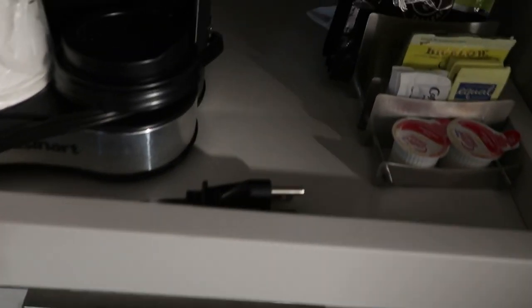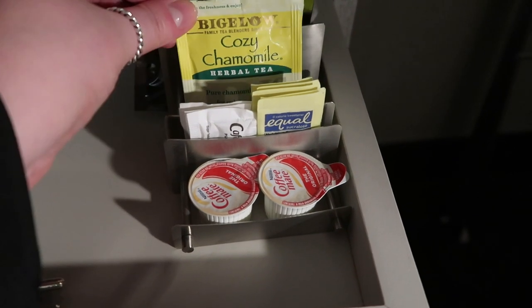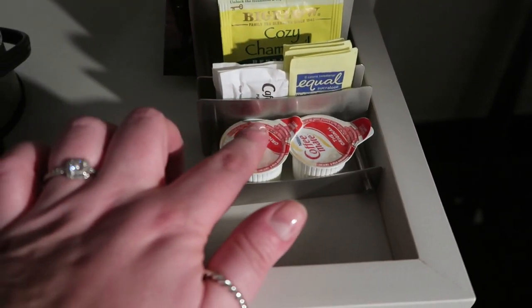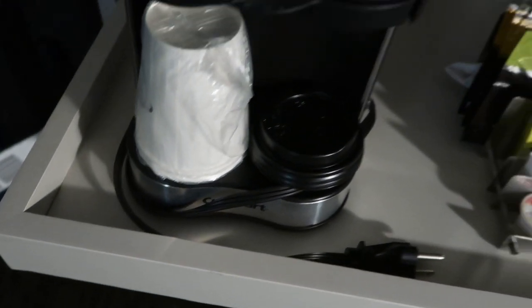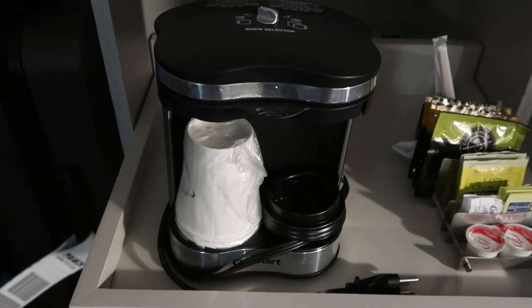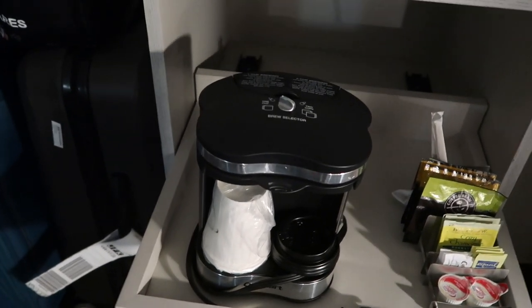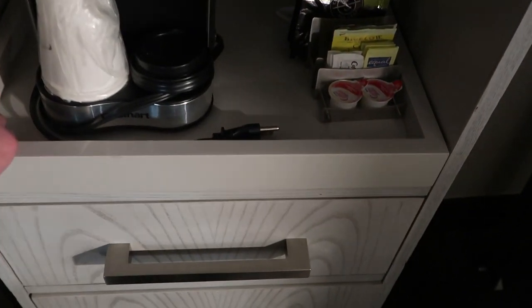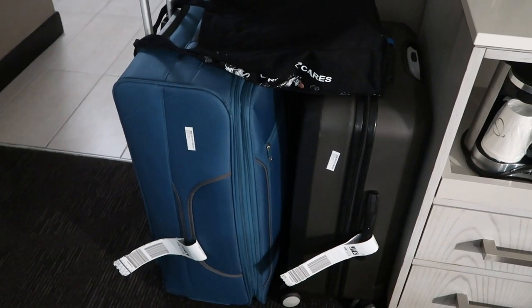And then underneath here is a pull-out coffee station. There is lots of different tea bags. There is a few herbal teas, some Coffee Mate, and some Cafe Delight sweetener, and a coffee machine. Now, I'm hoping we can filter this with hot water so Wayne can have a cup of tea in the morning and of an evening. We'll let you know in the vlogs if we've been successful, but I think that's a really nice touch. There is also two more drawers, which are very good for storage, so we'll probably use these for like our underwear and things like that. And again, there's more space for your suitcases.